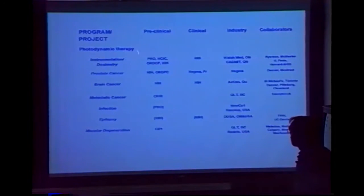In the area of photodynamic therapy, we have instrument development, both light sources and dosimetry, clinical trials on prostate cancer, clinical trials on brain cancer, and we're just starting clinical trials on metastatic cancer to bone, so cancer in the spinal bone, in the spine. Programs are starting on PDT for infection. We have a collaboration with people at the University of California, Davis on PDT for epilepsy. And we have a project on macular degeneration. And this, in fact, is a Canada-wide program.